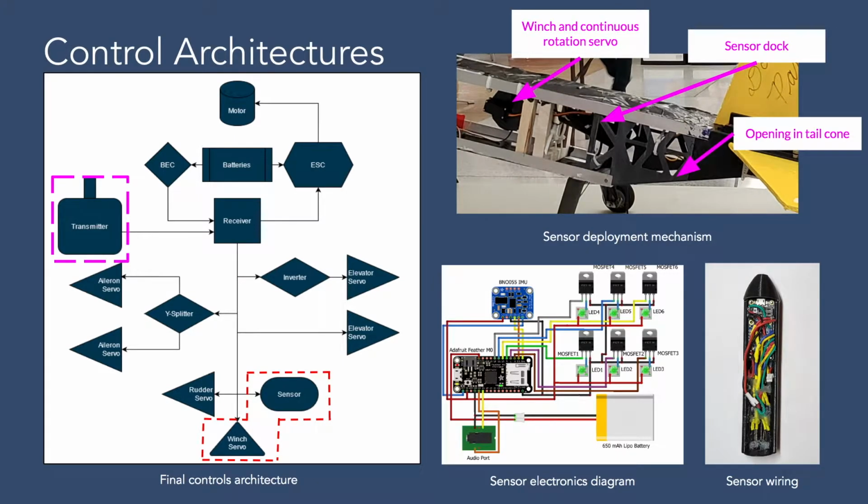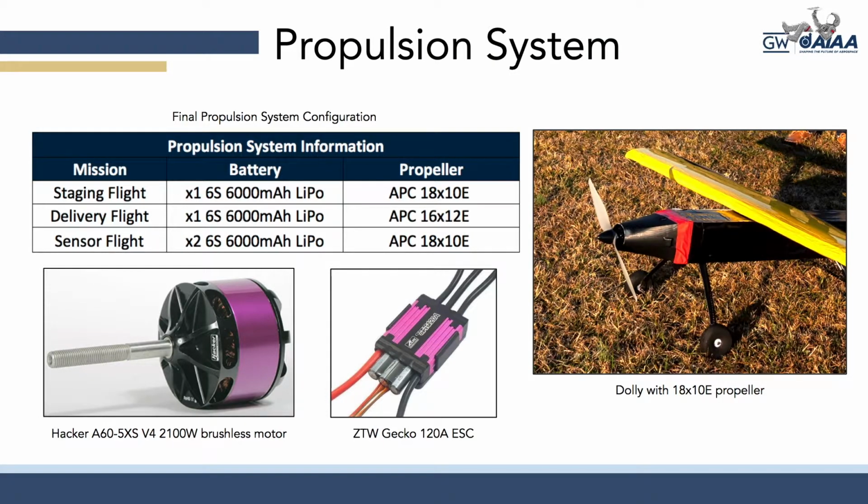Next, we will discuss the final control architecture. The sensor and winch system were designed with simplicity in mind. These components were plugged directly into the receiver and can be activated with switches on a transmitter. The sensor deployment mechanism and sensor electronics are shown on the right. The report documented Arduinos and a cargo door in the detailed design, however these were removed from the final design to favor simplicity. Next, we will discuss the propulsion system.